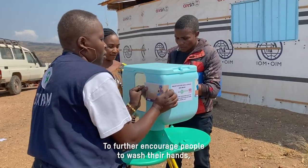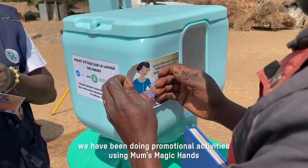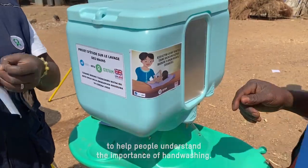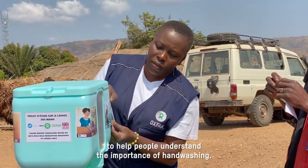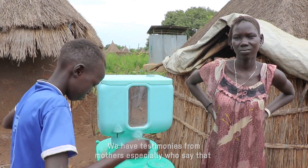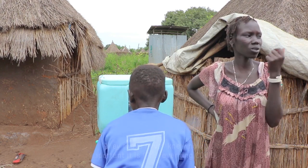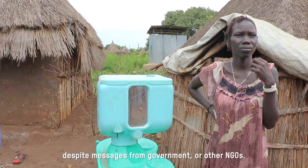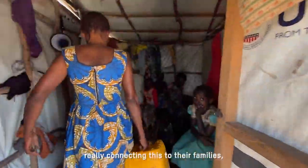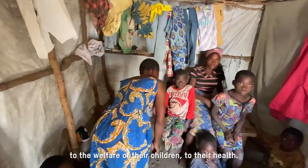To further encourage people to wash their hands, we have been doing promotional activities using Mom's Magic Hands, a storytelling approach that uses emotional motivators to help people understand the importance of hand washing. We have testimonies from mothers especially who say that they really never knew how important it is for preventing COVID, despite messages from government or other NGOs. But they are now taking it on as a personal habit, really connecting this to their families, to the welfare of their children, to their health.